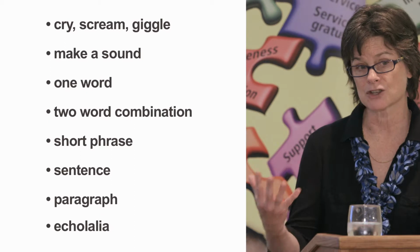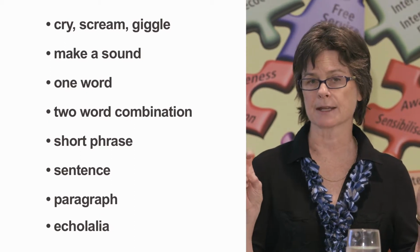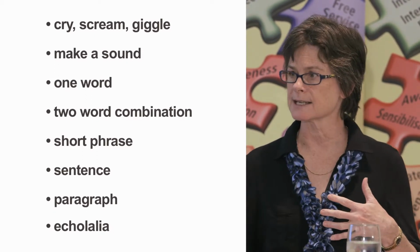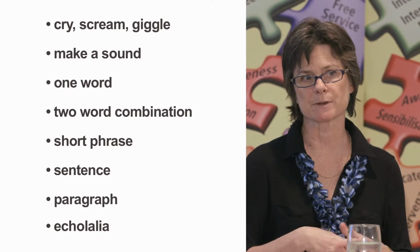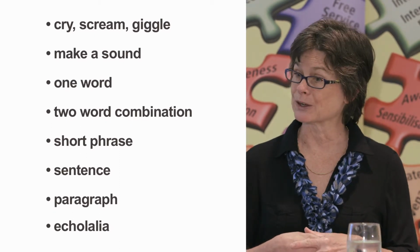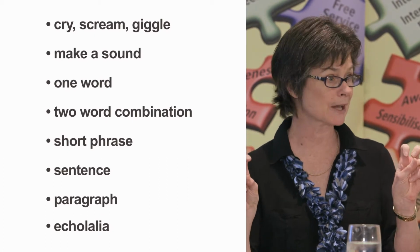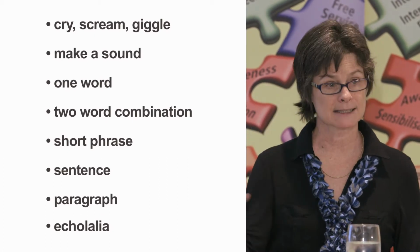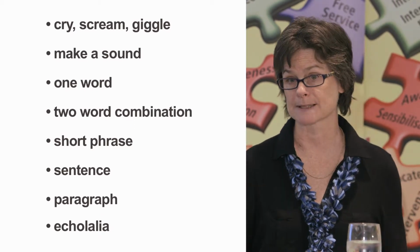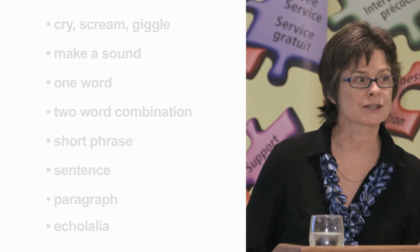Here's an example of echolalia, when a child repeats something that they've heard before, and they may repeat it in the context in which it's appropriate. So for example, if a little guy fell down and he says, "Are you okay?" So why is he saying, "Are you okay?" Because that's what mom says every time, "Are you okay?" So he repeats that little sentence because he knows in that context, when he falls down, this is what mom says. So echolalia is a very important part of learning communication.